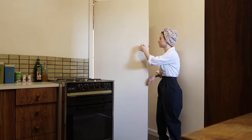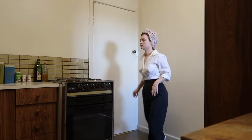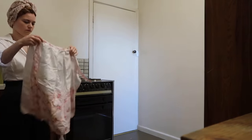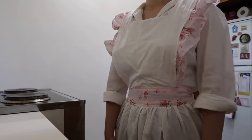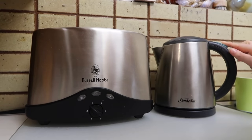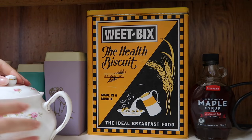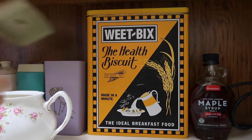Now it's finally time to start breakfast. I'm going to put on my apron to protect my clothes and get straight into it. Saturday's breakfast will consist of a pot of tea, mushroom gravy on toast, some baked beans, and fried egg.